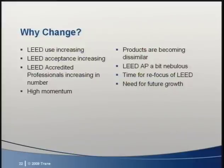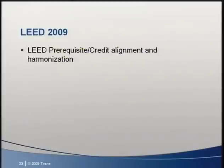USGBC wanted to ensure that these issues were addressed and expended a significant amount of volunteer time, staff effort, money, and work to address them. A major undertaking during this process was to look across the LEED products and make sure they were similar. According to USGBC, the resultant prerequisite credit structure is a consolidation, alignment, and updating of all existing LEED rating systems into their, quote, most effective common denominator.